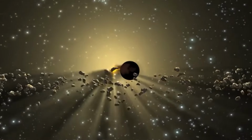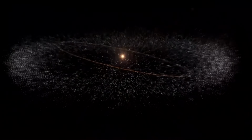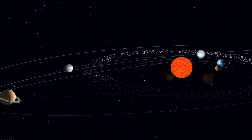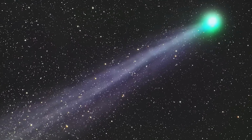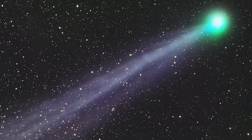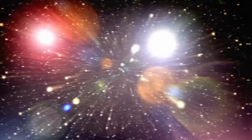In 1950, Oort was the first to theorize the existence of a thick bubble of swarming icy debris that surrounded our entire solar system, now known as the Oort cloud. But unlike the asteroid belt and Kuiper belt, it's still yet to be directly observed. To understand this theory, let me explain what led Oort to this proposition.